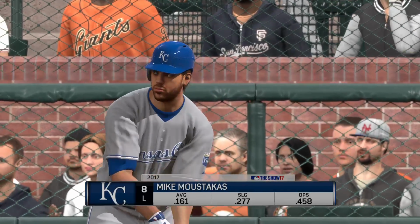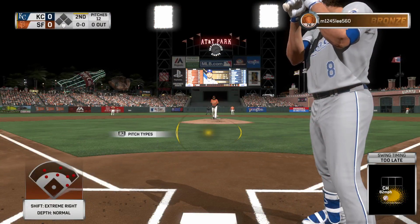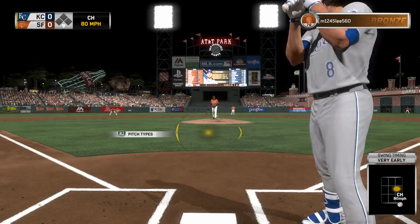The third baseman, Mike Moustakas, now. He'll lead it off against Johnny Cueto. Third baseman, number 8, Mike Moustakas. Infield shifted well to the right. Here's the first pitch. And that swung on and missed for strike one.